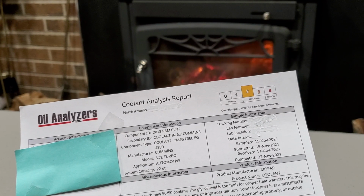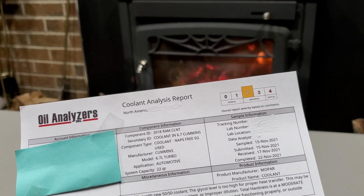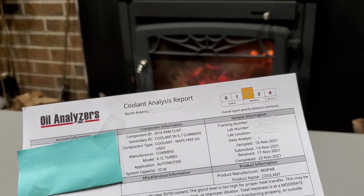So it's right here, 2018 Ram. The sample was pulled last year. 3 years old truck, low mileage, as you have seen it. Now you'll see it more. And coolant's already bad. How can it be possible? Well, this is just a prime example.